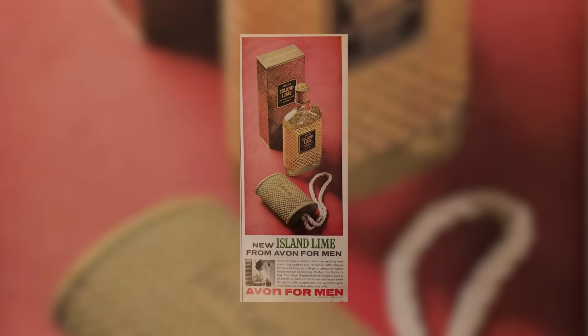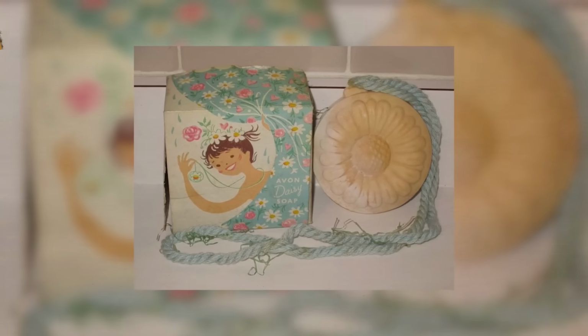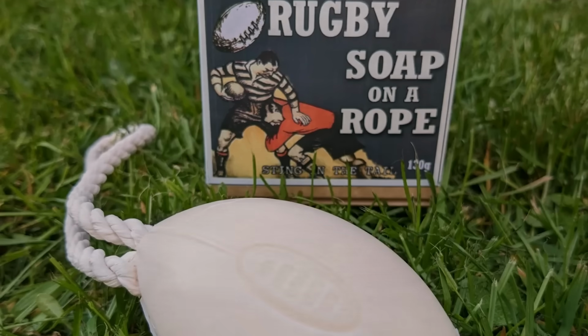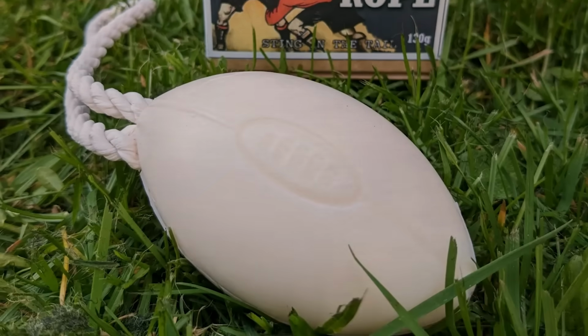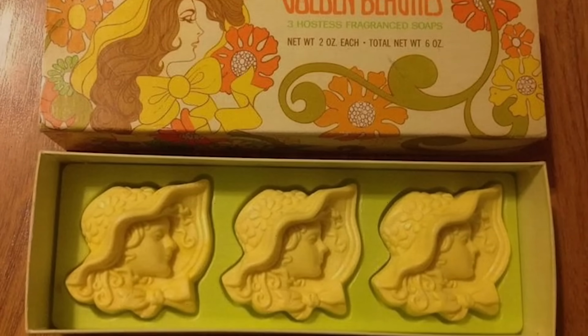Now this one got a few chuckles back in the day. Soap on a rope? My dad used to say it looked like a bar of soap was being held hostage. But every Christmas, guess what showed up in someone's stocking? That's right, soap on a rope shaped like a rugby ball, a Christmas tree, even a cowboy boot. It was one of those things people laughed about, right up until they used it. And Avon didn't stop there.